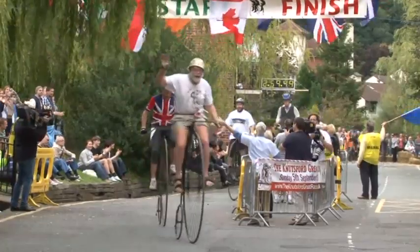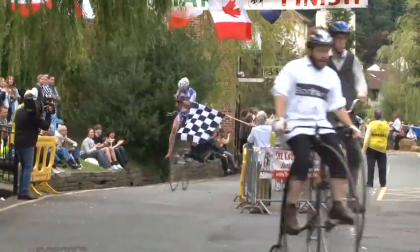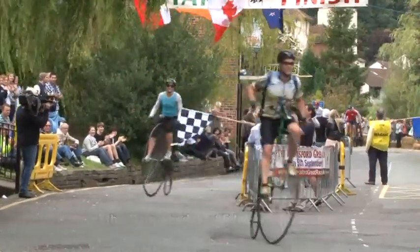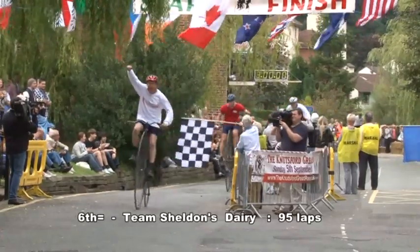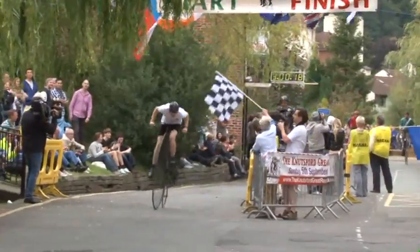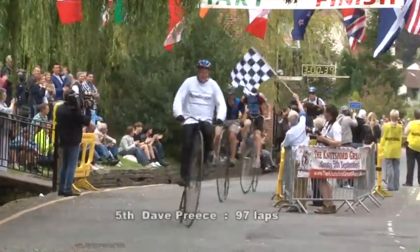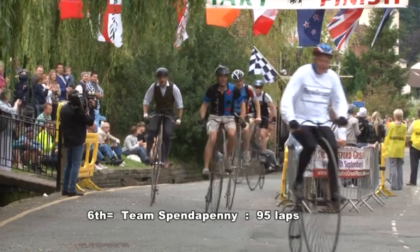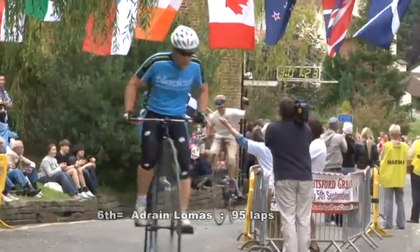As they come round, I'll give you the top 10 finishers. Josef would have been the winner with 107 laps, but unfortunately he's been disqualified. Eric Rhodes is 9th with 95 laps. The team of Charlotte and Katrina are 2nd with 106 laps. Sheldon's Dairy team are 6th with 95. End-to-ender Martin Kalaman is 10th equal with 94. Dave Priest, tucked in on the inside with red sleeves, is 5th with 97. And alongside him is Team Spend a Penny, 6th with 95. That's Adrian Lomas, 6th equal with 95 laps.